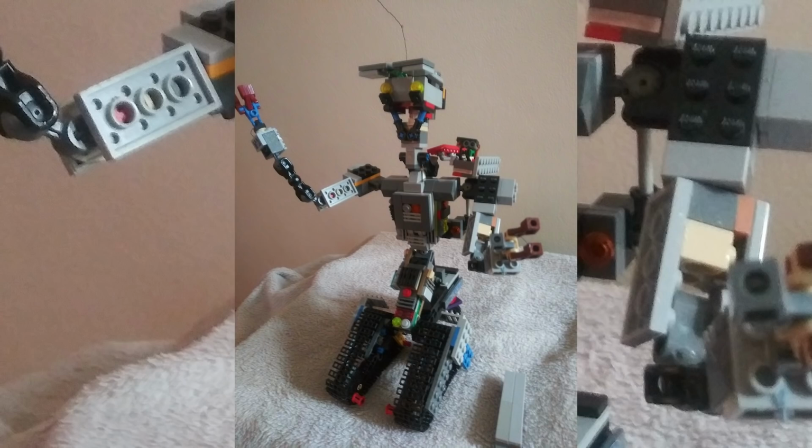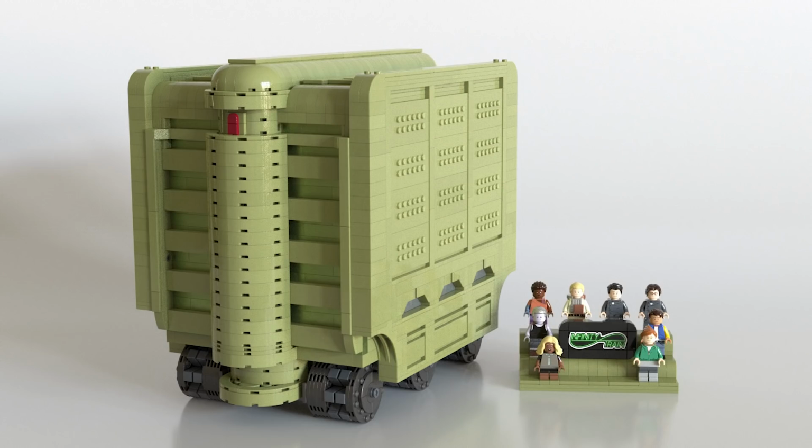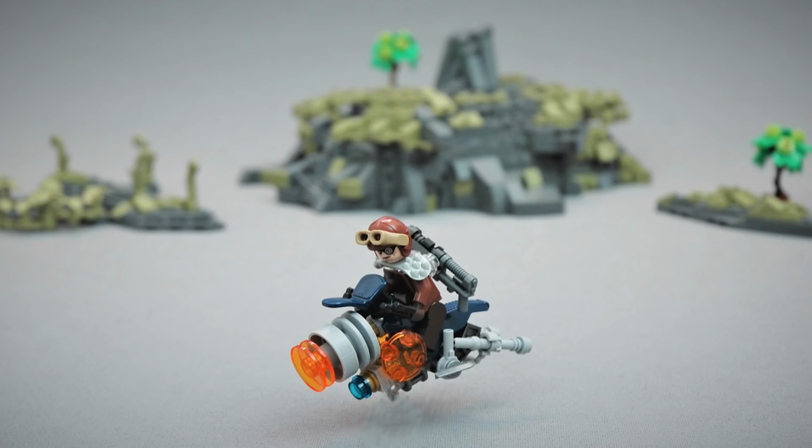But anyways, that's it for my personal top 10 favorite MOCs of the week. Let me know what you guys thought were the coolest ones in the comments below.